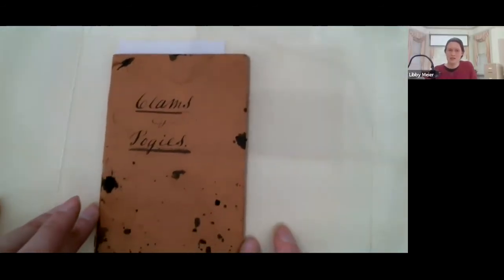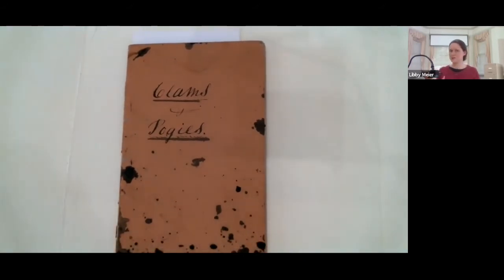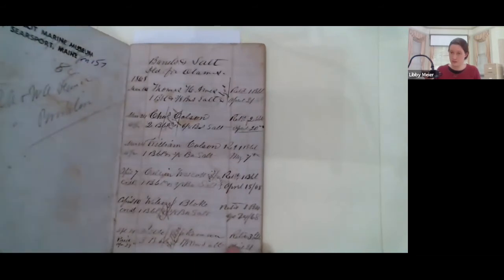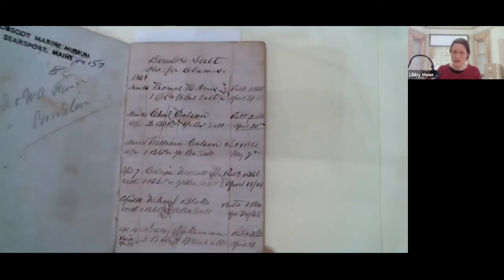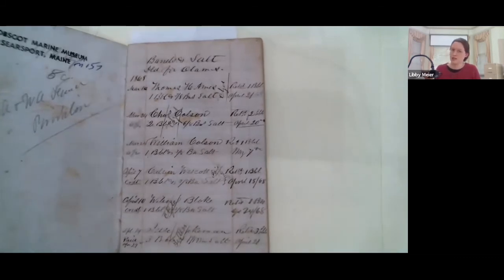This here is another wonderful little book that we found. See, it's very tiny, and it's titled Clams and Pogies. So they're not high on the hierarchy of things you fish for, but very common on the coast of Maine. And it's from a firm in Brooklyn that's selling salt. And here we have all of the names of the fishermen in Brooklyn who are buying salt, which is nice.